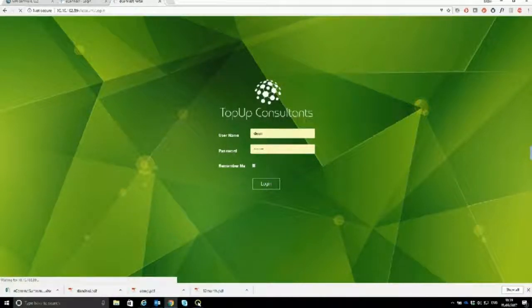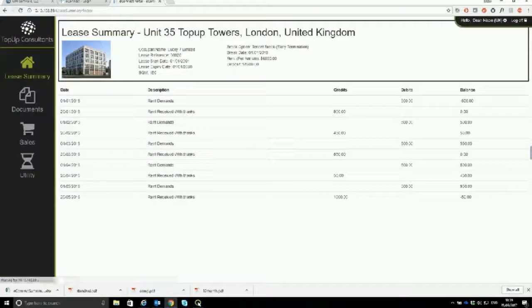So I'm just logging into our portal now. And everything you see in here can be turned on and off. So we start with a lease summary. As I'm logging in as this particular tenant, this is a summary of my lease. Additional information can be added or taken away from here as well. And also the last set of transactions that I've received. Again, this all can be turned on and off.